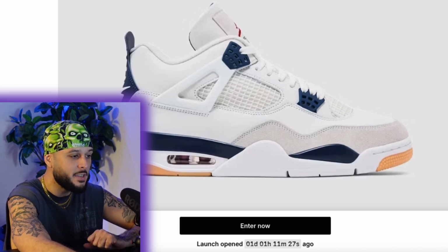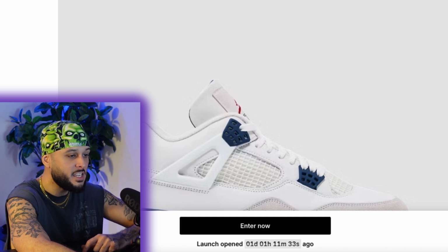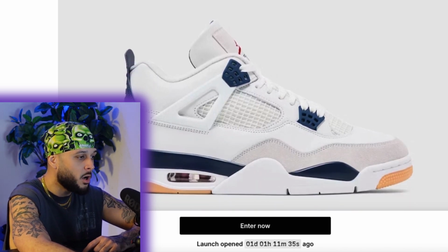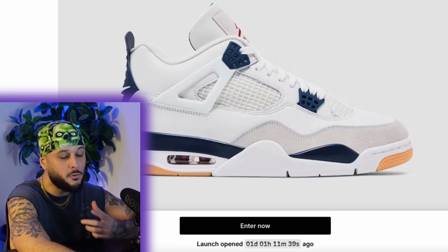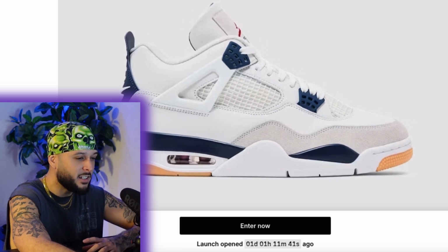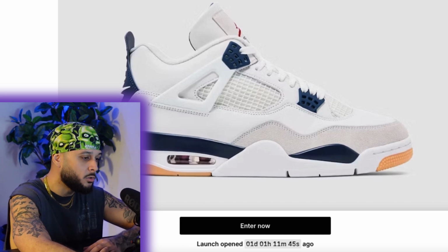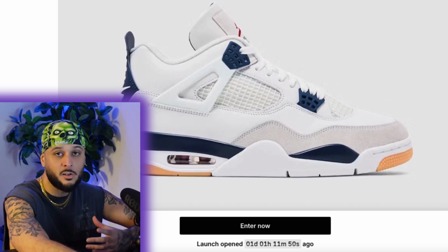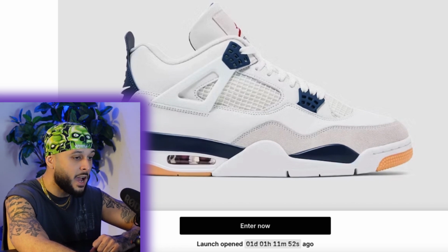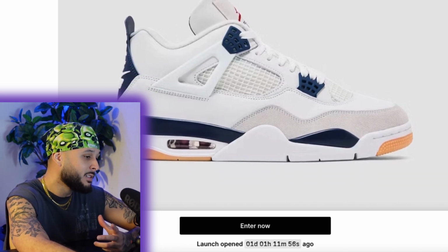So of course, we got the Navy SB Jordan 4s, which as far as this release, we do have a raffle currently open. This is an EQL raffle. It's important to note this is actually an ABP Store. So if you guys are looking to enter this raffle, there is a $10 EQL fee or something like that, which you wouldn't be charged unless you actually have success on this raffle. As far as your chances of hitting on this one, I'm not even gonna lie, your chances are probably very slim, but hey, it's worth a shot.